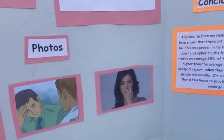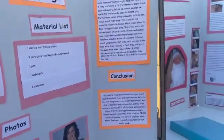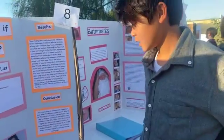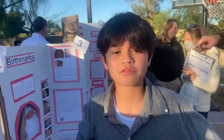The results from my research and experiment was I was able to tell the truth from a lie 65% of the time, which is 10% more than the average human.